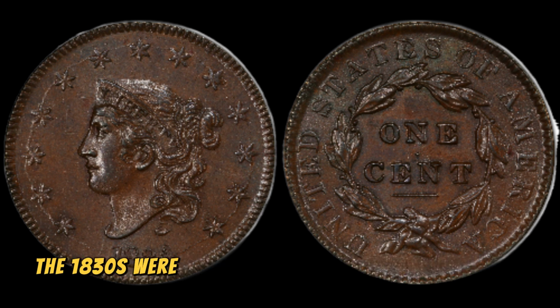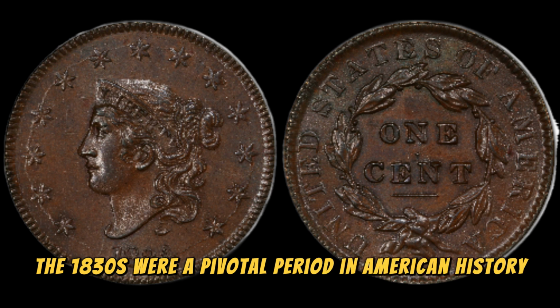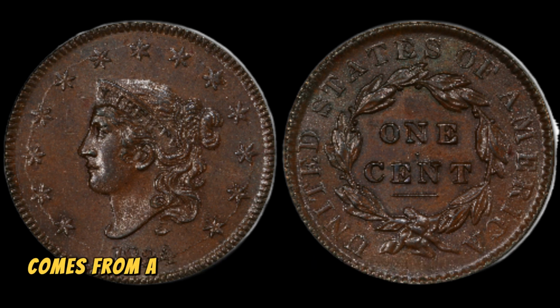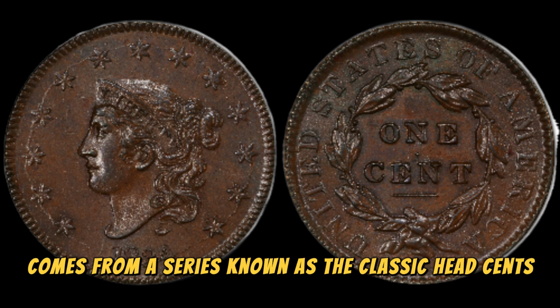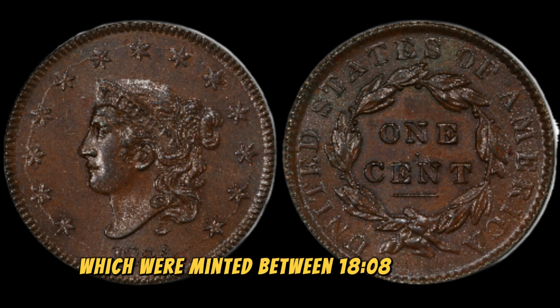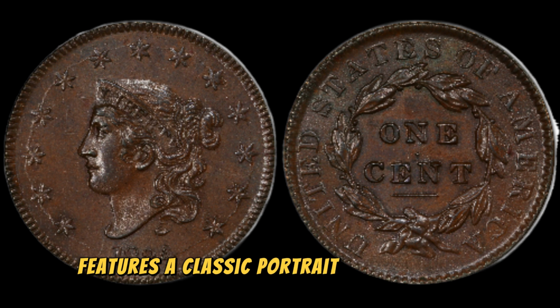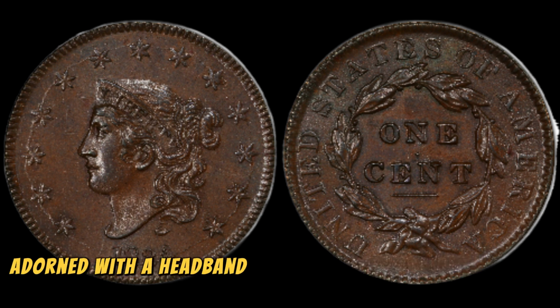The 1830s were a pivotal period in American history, and the U.S. Mint was busy producing coins that would serve as the foundation of the nation's economy. The Liberty 1-cent coin of 1834 comes from a series known as the Classic Head Cents, which were minted between 1808 and 1839.